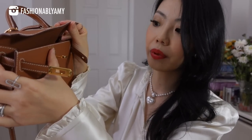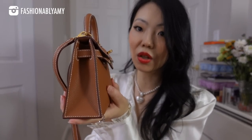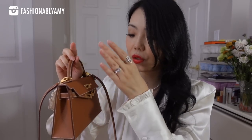Just have to really press into this part here, because you guys know how the Mini Kelly closure is quite fussy in a way. So you just have to do that and then close it. So it's fine, it doesn't look bad, and you still can close it. Obviously, it takes a little bit more maneuvering. You definitely have to press it down to close it.